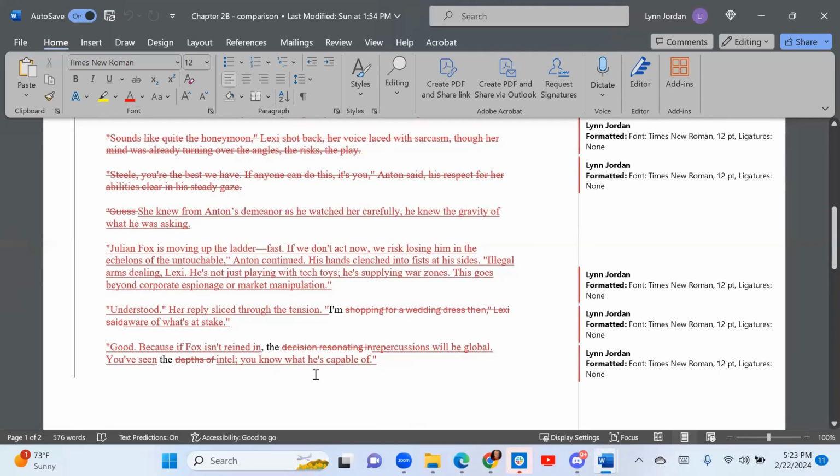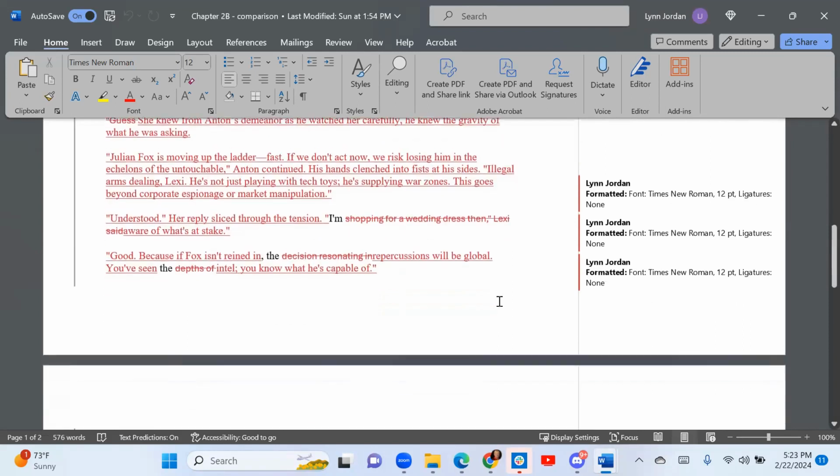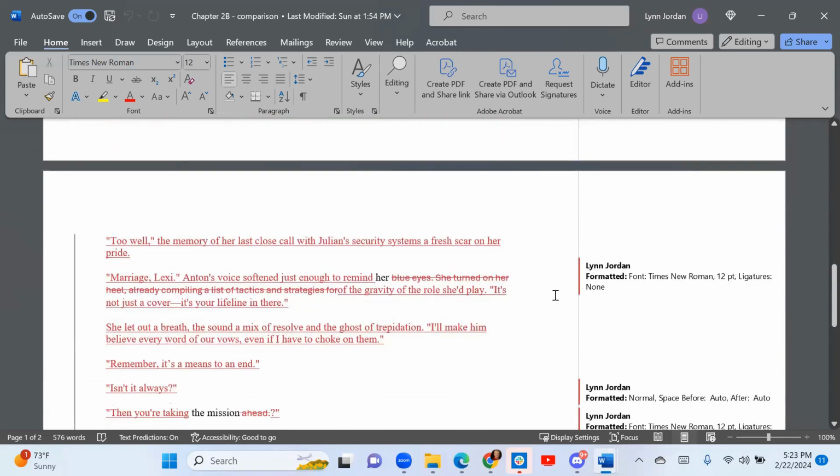Okay. The decision resonating. To me, that's just wrong. I don't think decisions resonate, do you? Going for the dramatic, it's just a lot of dramatic. It is. Over the top. Okay. And then we have her blue eyes. Of course, she's not going to be thinking about her blue eyes, and she's certainly not going to see that.